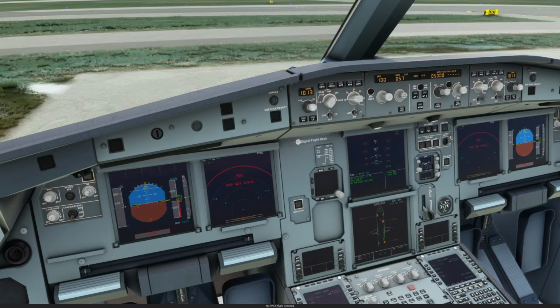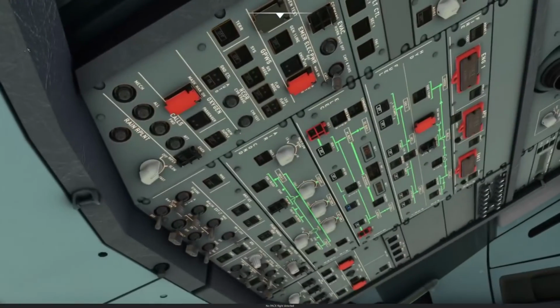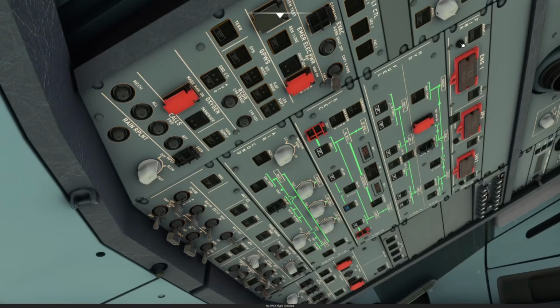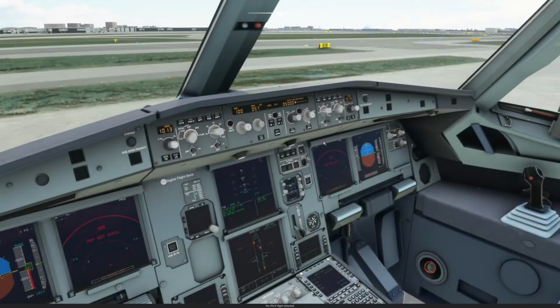Alright, so probes and window heats are on. APU is off. Aircraft temperatures, we're going to leave them in the middle where they are. Fuel pumps are confirmed off. We'll do the engine fire test. So there's engine number 1 and engine number 2. And we'll come down. Flight directors will go on.